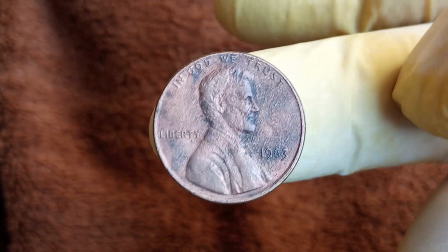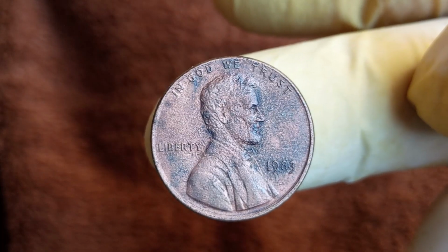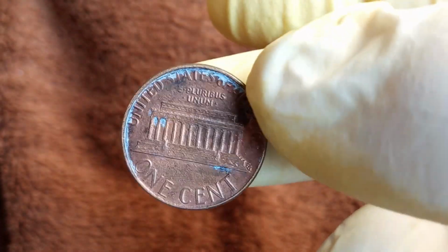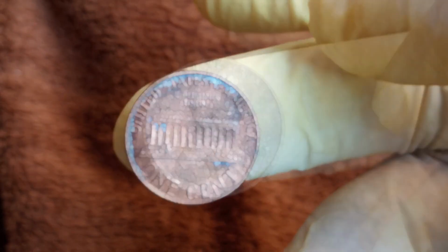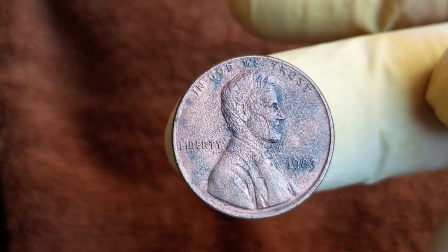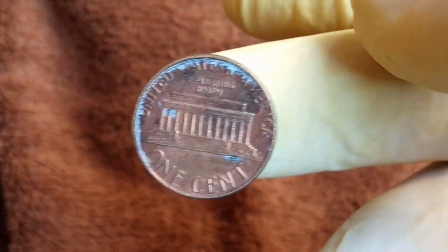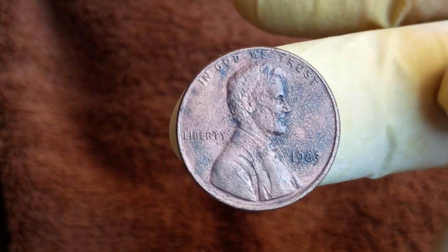Part 2, The Mystery of the 1983 Penny. Now here's where the story gets exciting. Even though 1983 pennies were supposed to be made of zinc, a few were accidentally struck on the old copper planchets, leftover copper blanks from 1982. These 1983 copper pennies are extremely rare. They look almost identical to regular pennies, but they weigh slightly more. A normal 1983 zinc penny weighs 2.5 grams, while a rare copper one weighs about 3.1 grams. That tiny difference can mean the difference between a penny worth 1 cent and a penny worth thousands of dollars.